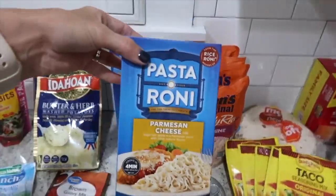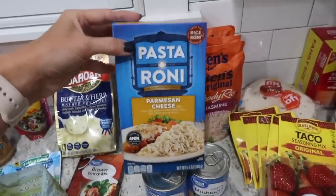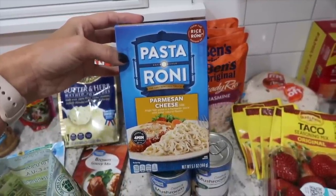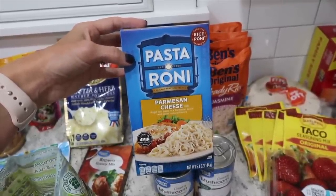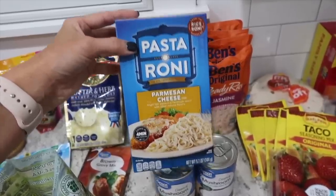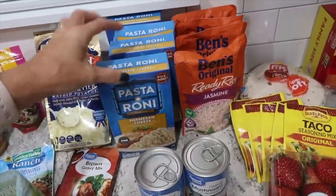This Pastaroni, this is the Parmesan cheese angel hair pasta. My kids love this, but I always like to have this on hand just in case we cook something new that the kids have never tried before and they absolutely hate it. Then I always have this pasta. We have chicken and veggies that we can steam in the microwave. We have a bunch of veggies in our freezer. So anyway, that's always a quick backup option.